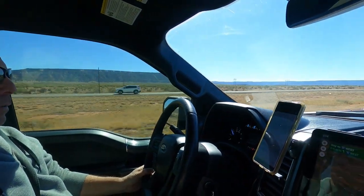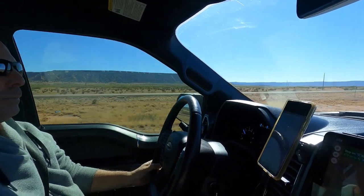1,064 miles completed, and another 728 to go. And there's all the view. Looking pretty good. Truck is super smooth. You can hear it's pretty dang quiet in here.